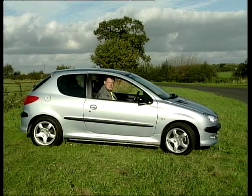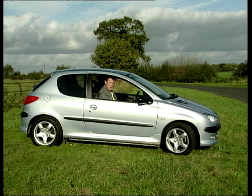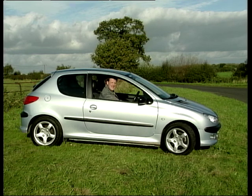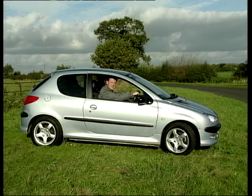Now, all the Peugeot GTI models have had a long and glorious past, right the way back to probably the hot hatchback, the 205 GTI, in the mid-1980s. So, is this 206 GTI a worthy successor?